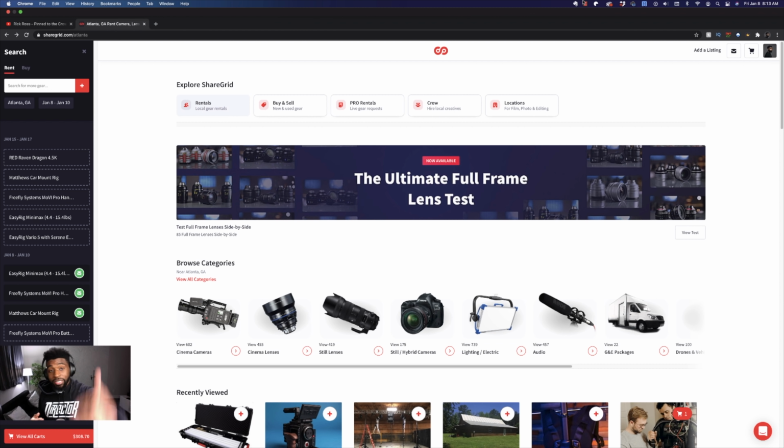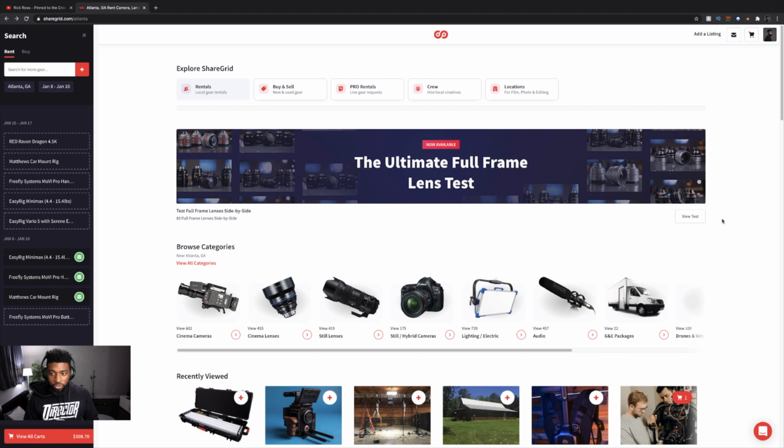Now, I'm on ShareGrid right now, which is a website that you can use to rent gear. It's awesome. It's basically other creators who list their gear on here for rental. And the website has a built-in insurance policy that you can purchase upon renting the gear, so you don't have to do the third party and all that extra stuff. It's just super fast and super easy, and you can also build connections with people through ShareGrid, which is something that I'm really enjoying. Now, I've only used this like one time before, but the relationship that I built through ShareGrid is actually insane.